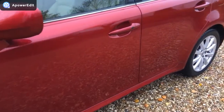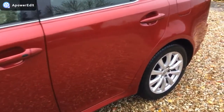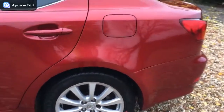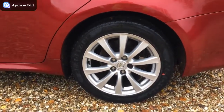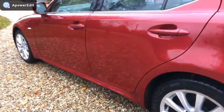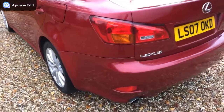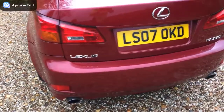There's a real lustre to the paint, which unfortunately is a bit of a dull old warning. Probably won't pick up on the camera, but there we go. But it really is absolutely lovely. Looking around the back of the car, again, all very clean and tidy.